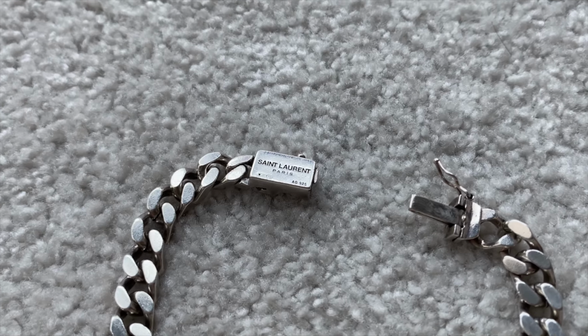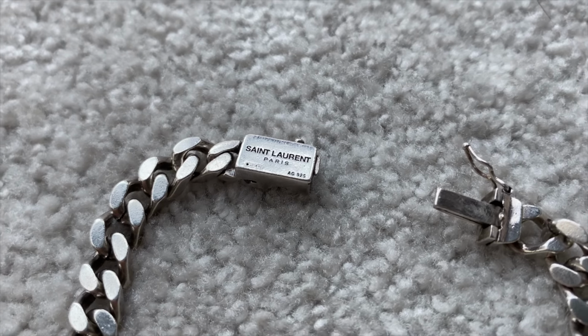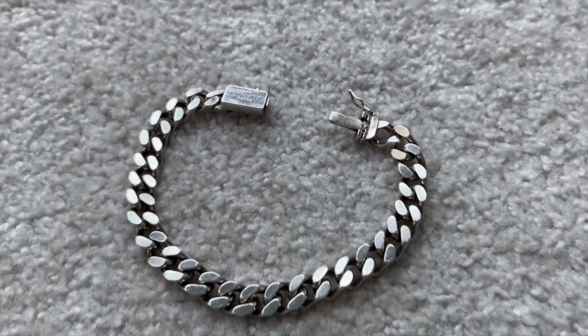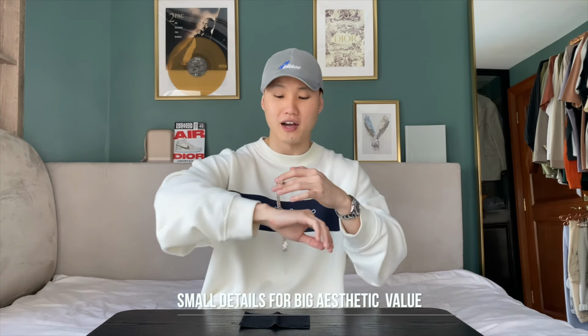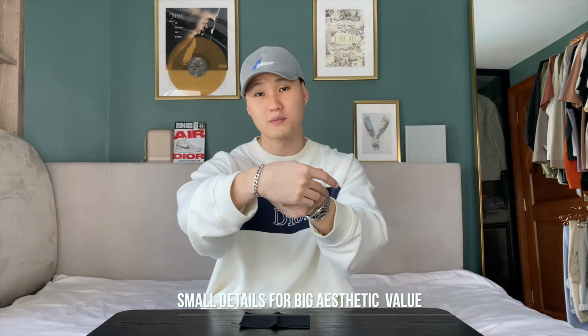My one and only silver bracelet is from Saint Laurent during the Hedi era. I've actually had this bracelet for a good 5 years. It's just the perfect aesthetic for me for a chain bracelet. The size and tarnish on the chain links are just perfect, with a super clean Saint Laurent logo on the clasp area. It's such a classic piece and I've not found anything else better to replace it with. Again, bracelets are such a subtle detail to add a ton of value and aesthetic to your fit.